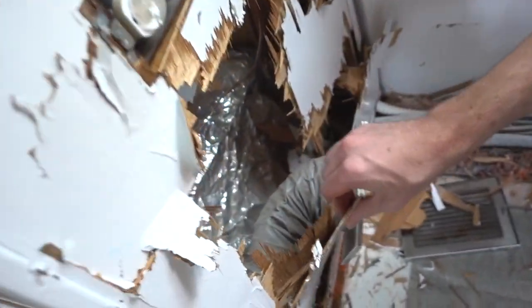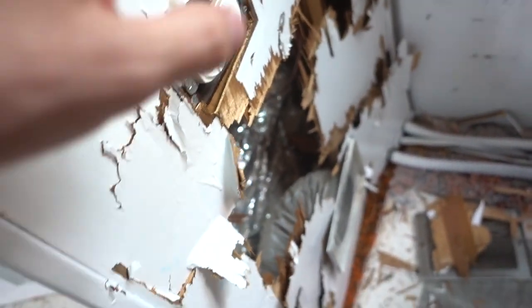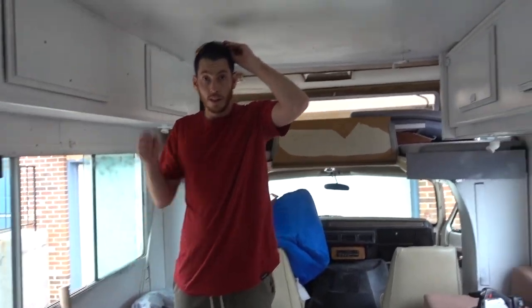Look, the old shag carpet makes an appearance. Whoa! Why was it put underneath this? I don't know, but that's cool. I wonder if we're going to be able to find anything, like anything maybe hidden that they lost when the previous owners owned this.